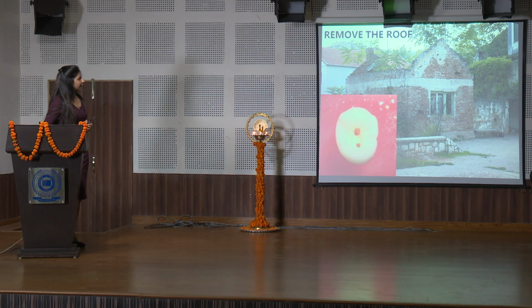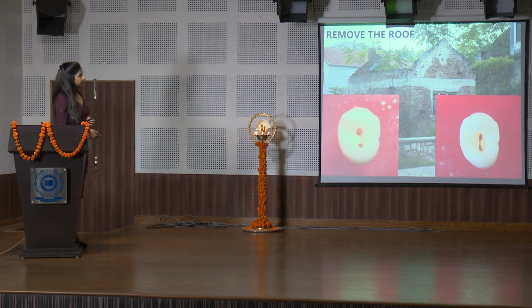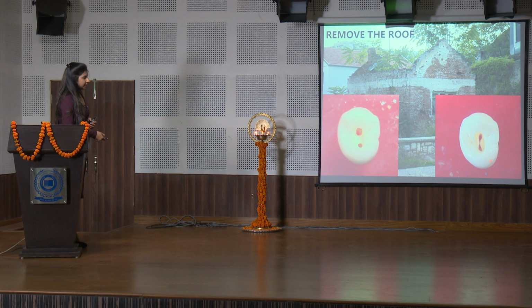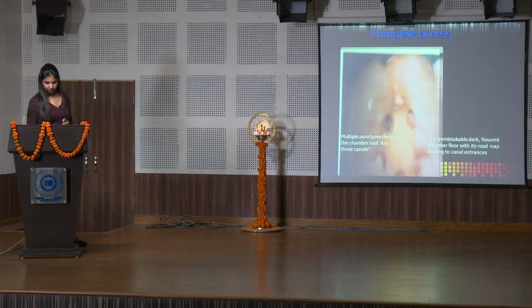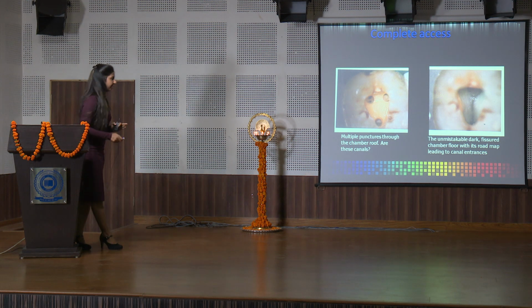So this is what I meant by removing the roof completely. These punctures made through the pulp chamber are not the pulp chamber. In fact, you have to remove this part as well, and you will see a dentinal map. These are the two orifices which are being connected by a fin or an isthmus. As I told earlier, multiple punctures, they are not canals.